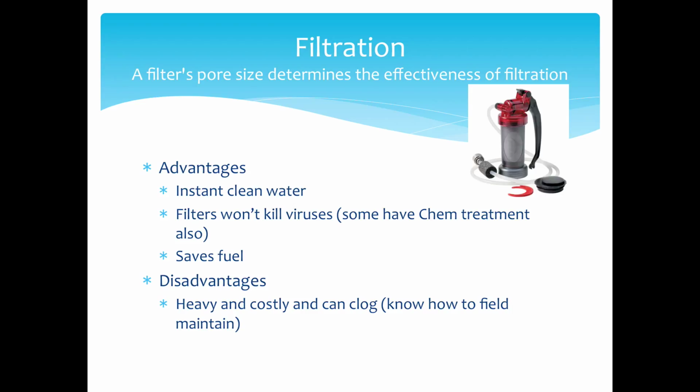It doesn't necessarily take out the virus. It works just by having a small enough pore that we squeeze the water through that those other things can't fit through there. They do need some field maintenance at times, and they can clog up. So if you do go for a filter, they're a little expensive, they're kind of heavy, but you do definitely need to know how to take care of them in the field. I really like this MSR filter that's pictured here. It's a really simple filter. It's pretty straightforward to maintain. It's pretty effective. And I've got a couple examples that Sheila and Kevin can share with you here.